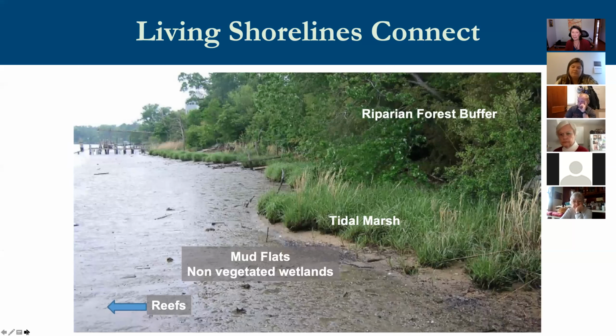This is just that same image in reality. So here's an example of what does a mudflat look like? What does the tidal marsh look like? What does a riparian forest buffer look like? And look at how there's this kind of connectivity from the water all the way into the forest, and trying to maintain that connectivity.